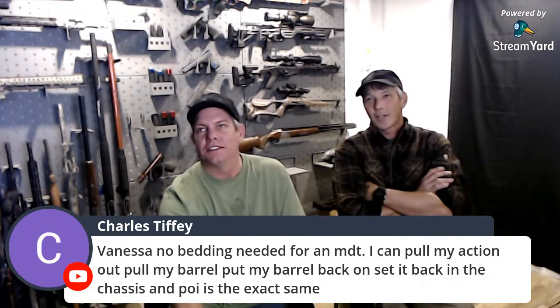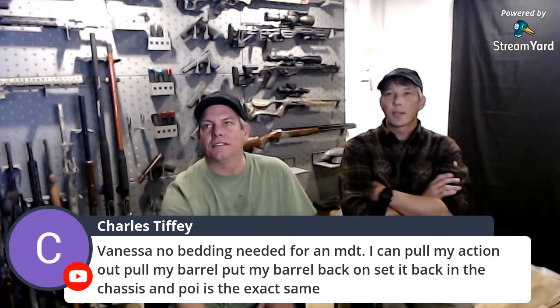Jerry Parker says pillow bedding, which is probably autocorrect, but it's pillar bedding, P-I-L-L-A-R. It's where you're using aluminum pillar blocks, and you're basically setting it in there, giving it something to rest on. That's what pillar bedding is. Aluminum pillar bedding was really popular back in the day.